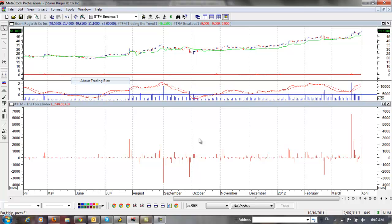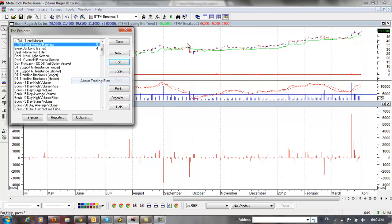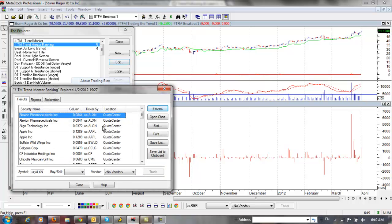What we do first is we look to identify the strongest and the weakest markets. I have a special exploration in MetaStock called Trend Following Mentor Ranking. I've already run it to save time. It ranks the strongest stocks to the weakest stocks.